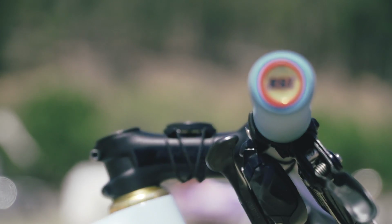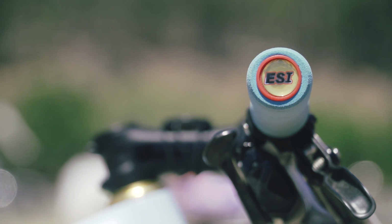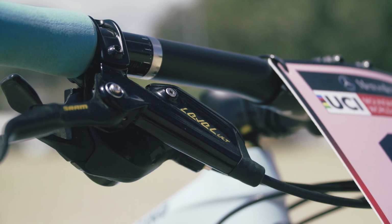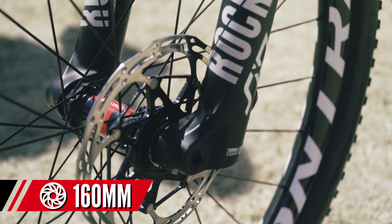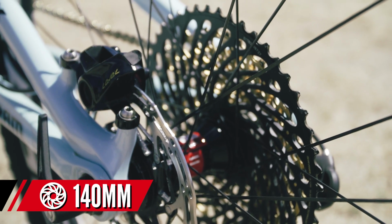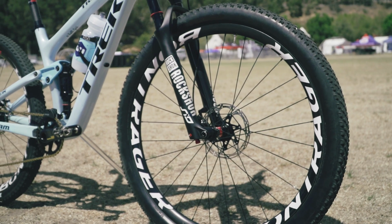Handlebar grip wise, she's gone for foam grips like a lot of the cross-country riders are. Enables them to get a really thin grip but still maintain that comfort, and of course they're very light as well. Braking is done by SRAM Level Ultimate brakes. She's got a 160mm rotor on the front, and like the other Trek riders, she's got the tiny little 140 out back.